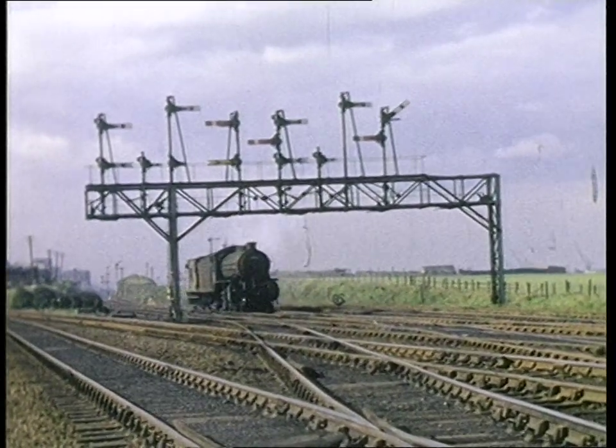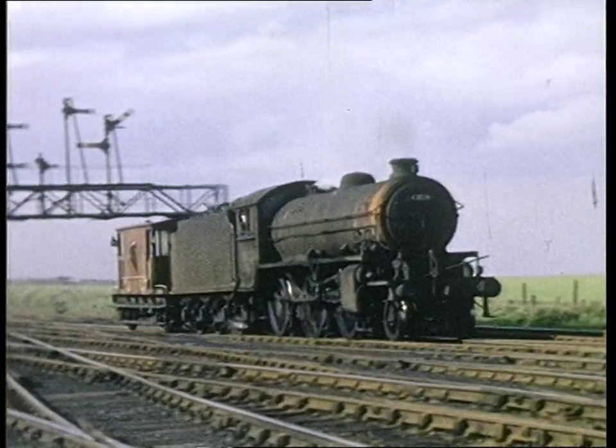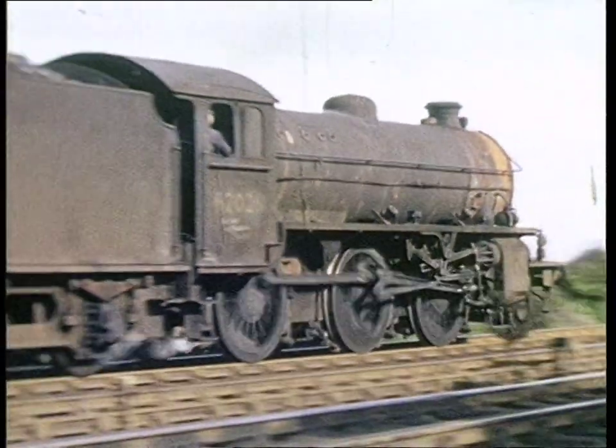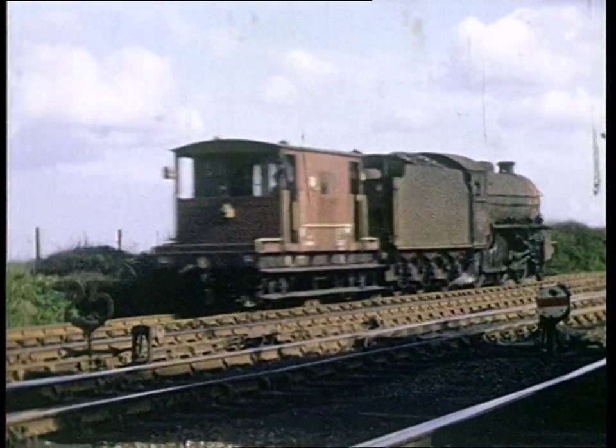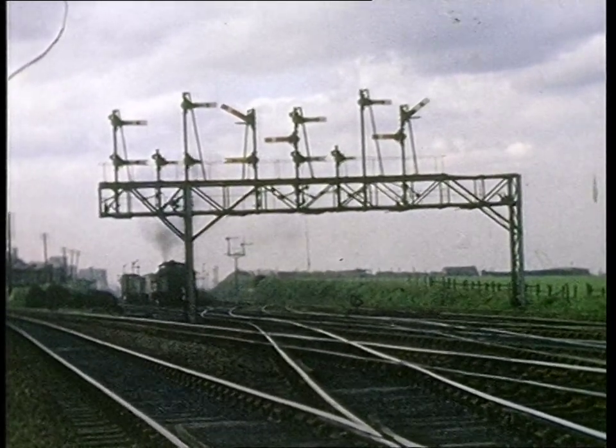K1 Mogul 62026 comes up from South Dock on a trip working, heading for one of the Seaham collieries, and passes under the substantial signal gantry. J27 65892 brings a load of coal empties out of the South Dock.